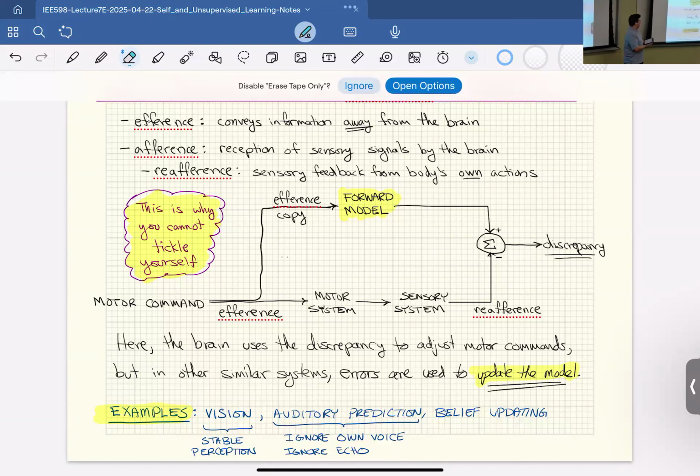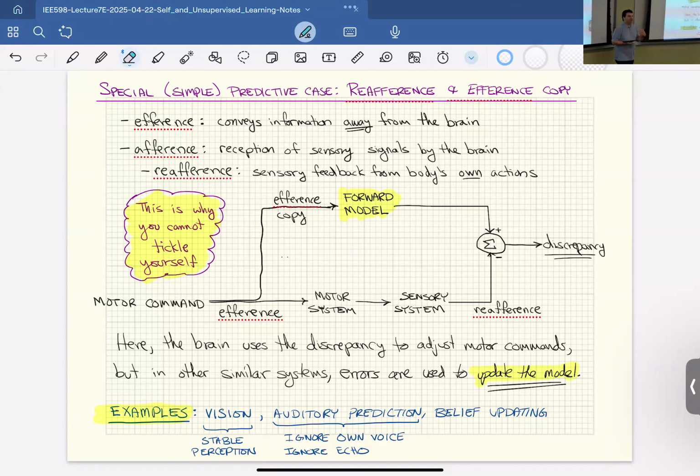And this is what happens in vision, in audition. So when I talk, I'm not surprised to hear my voice, but I guarantee you a baby is surprised to hear the first cries it hears.